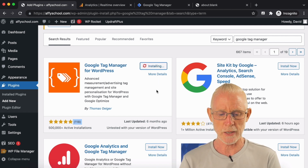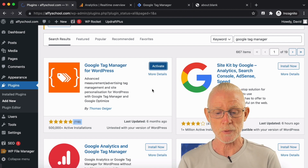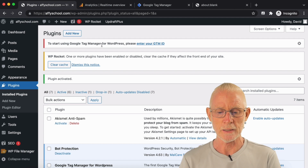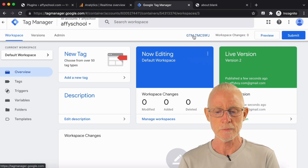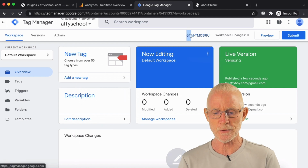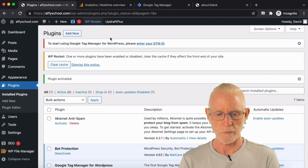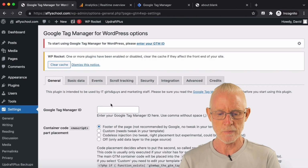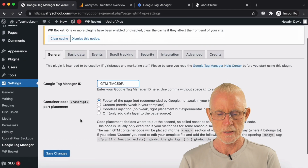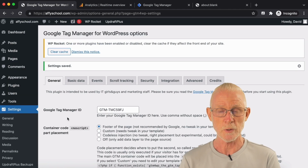Okay, let's install that and activate it. Really good, it comes up at the top asking you for your GTM ID. If you remember, over here in your Google Tag Manager, it's sitting up here, and if I click that, it will actually give you the code. We don't need that now, but we need to select the ID. You select it and pick it up with your copy and paste. So copy that, come over here, enter the GTM ID, paste it in here, and for now we'll just leave all these settings as they are, click on Save Changes, and we're done.